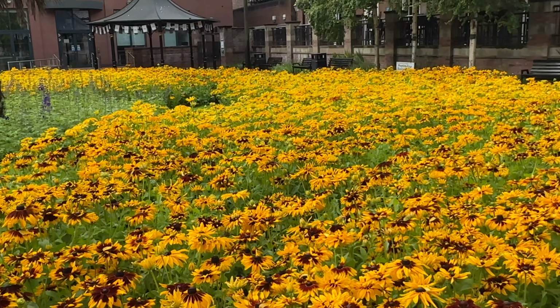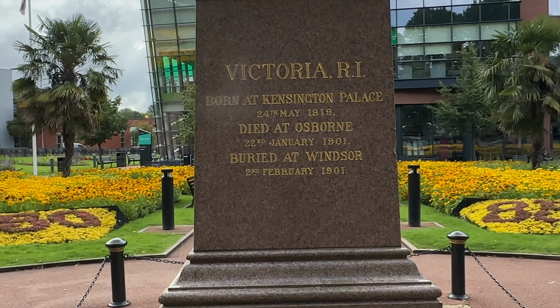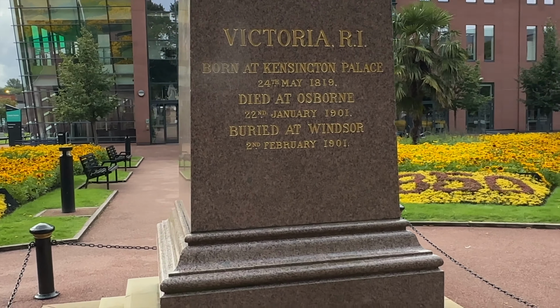And let's check out Victoria. So Victoria, born at Kensington Palace, 24th of May, 1819. Died at Osborne, 22nd of January, 1901, and buried at Windsor, 2nd of Feb, 1901. Standing proud over Newcastle today. The floral display commemorates the 850th anniversary of Newcastle being granted a royal charter, and the plants match the colours from the 850-year seal.